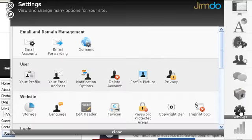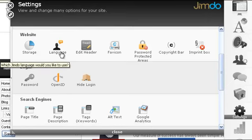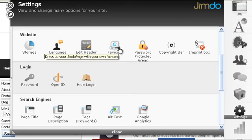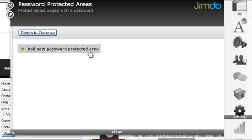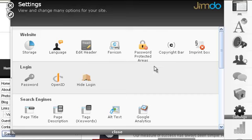It's very well laid out. This is your email stuff, your user profile. A good feature here is that you can set what language it is, and Jimdo is very flexible about languages, native language capability. You can edit the header, which means that you can put meta tags into your header, or you can change the fave icon, which is kind of nice. You can password protect areas, I think. Yep, you can just assign them. It's very easy. It doesn't require an upgrade.